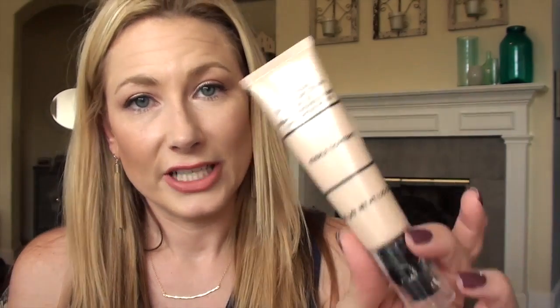So I'm going to start with my most favorite thing, and that is the CC Cream. It comes in 3 shades, so not a huge color selection, although I think that's sort of the problem with most CC creams. Today I am wearing it as more of a primer slash sun protection. I'm wearing it under my foundation, and the foundation I have on today is the Laura Mercier Flawless Fluid, I believe it's called. I will insert a video of me here.